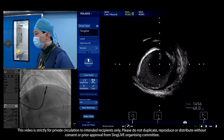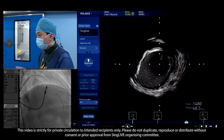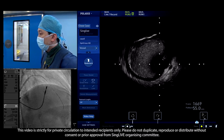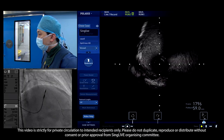Just after the circumflex came in and the distal left main, the left main itself has very mild disease with a very big vessel size, about 4.5. And here is the ostium of the left main.